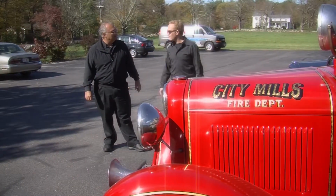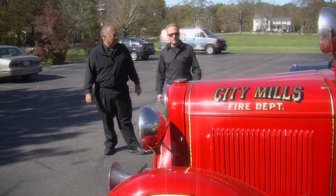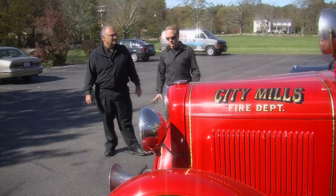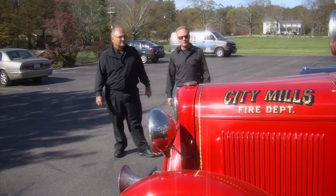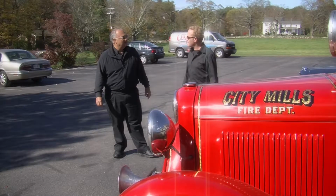It was not a V8 truck to begin with. It was a 4-cylinder, but the fire company must have repowered it before then. It came to us in pretty good condition. There was no rot in it. We just gave it a light restoration, a nice paint job, and we try to use it in as many parades as we can.